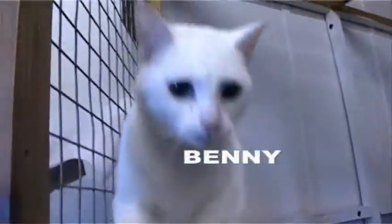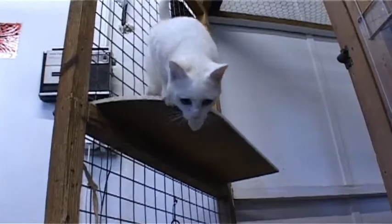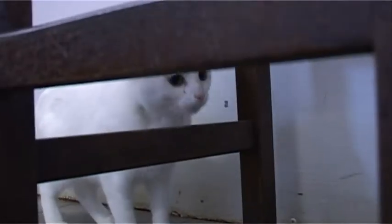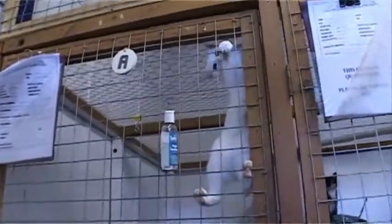She's called Benny. Her actual name is Benito Pussolini. She actually come from Cornwall. And the owner was evicted, left her behind, and then a friend of our general manager drove her all the way up here. But she's been brought up on a farm. She seems to have been neglected but not abused.